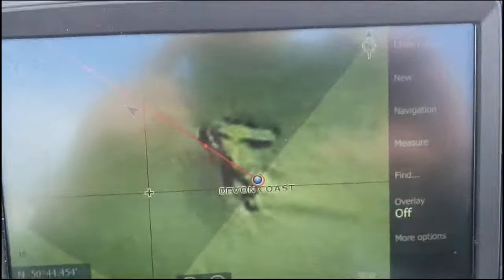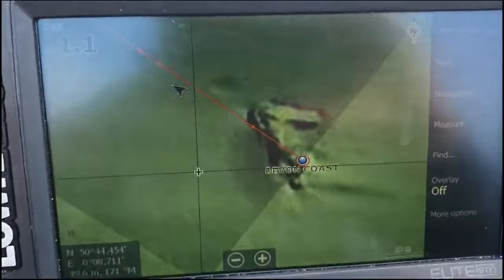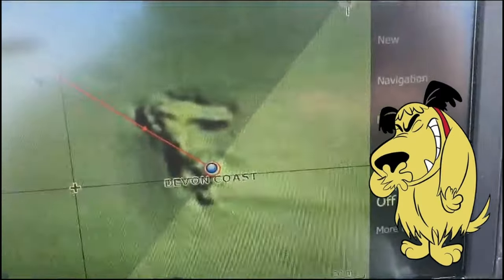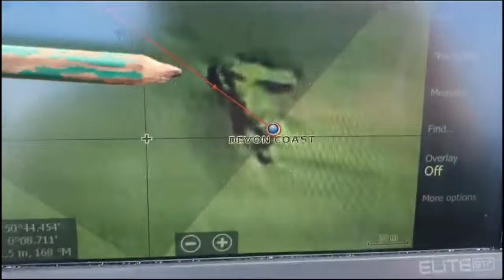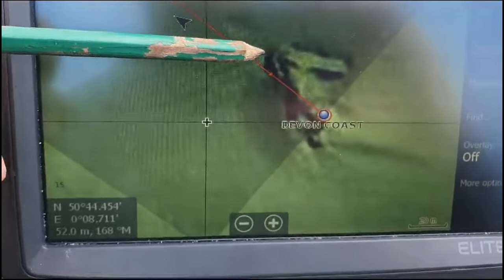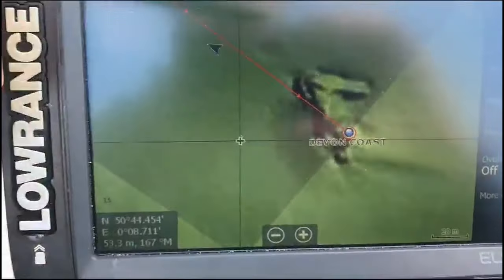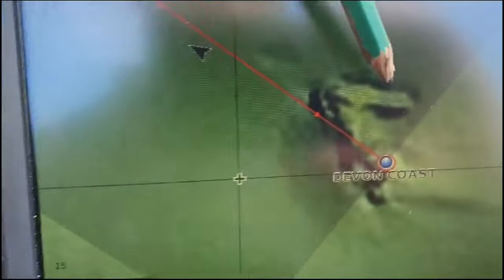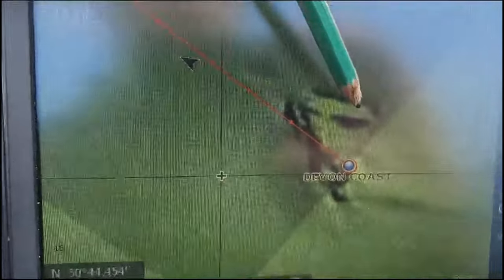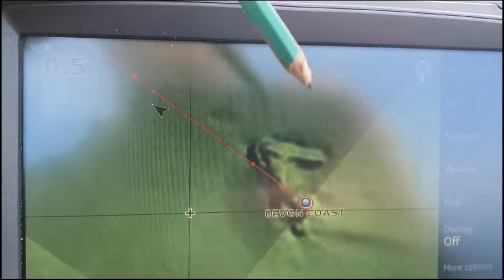Okay, Stone Boat, otherwise known as the Devon Coast. I've got it on an avionics here. Just orientate yourselves on it. We've got north out. So this is the westerly end, which is the bows. Now some of this hull has split away, giving you this indication here. So that is just sort of hull coming to an abrupt end.